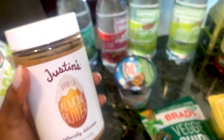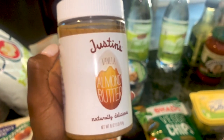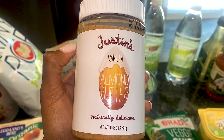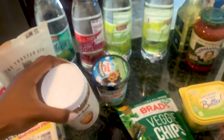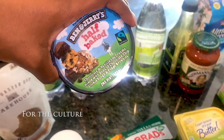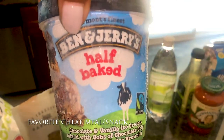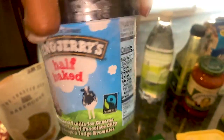And then we also have some almond butter. This is a new flavor that I'm trying. So I like to try new things when I go to the grocery store. So this is one of the things that I'm trying to add. Of course, my unhealthy Ben & Jerry's. So good though. I love this flavor. It's not the best, but gotta have something.